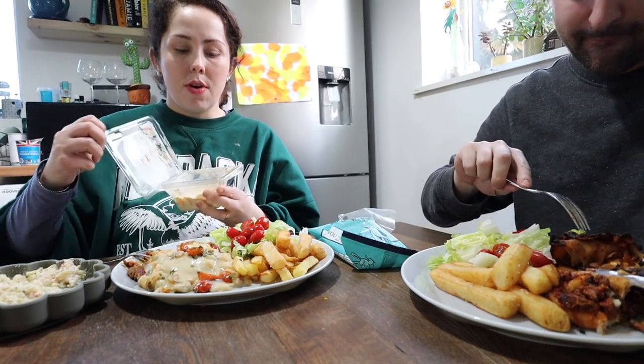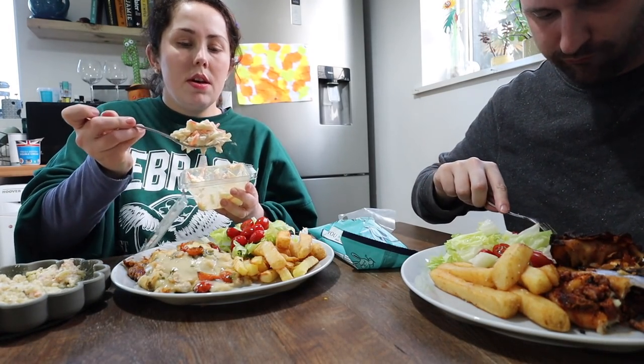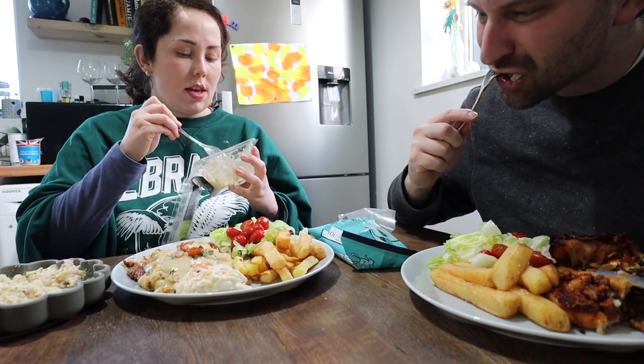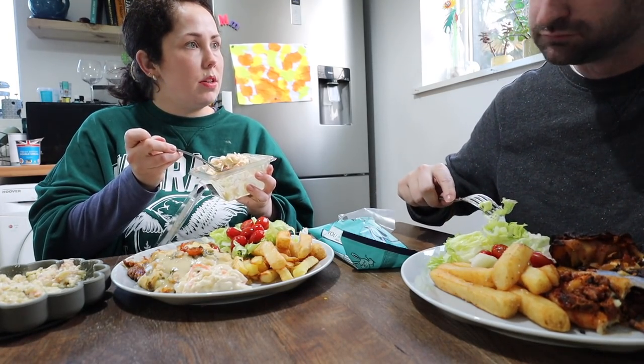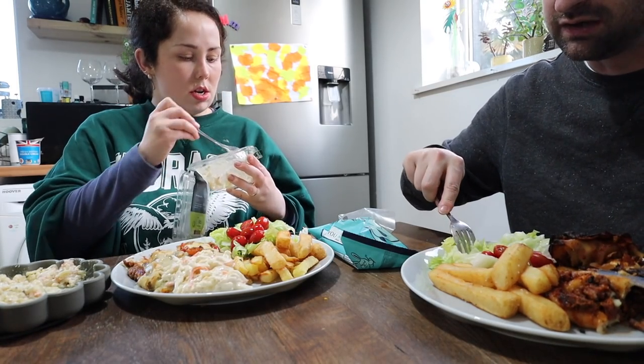I'd buy that again. It's very rare to get a shop bought lasagna. Oh, and leftover coleslaw. Do you want any of this? No. More for mummy. Are you sure? Unless you're not going to finish it.